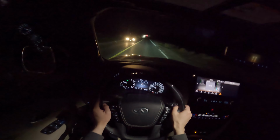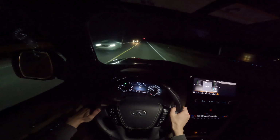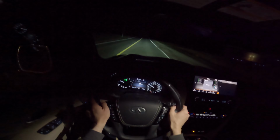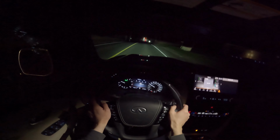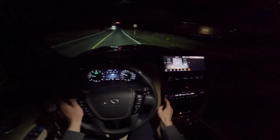Can turn on the high beams here in a second. Just pretty simple. Left stock, pushing that forward. And high beams, automatic high beams are on. And here they go, and let's see how quickly it turns them off. Very quickly. It's actually a little too hot for full heated seats.